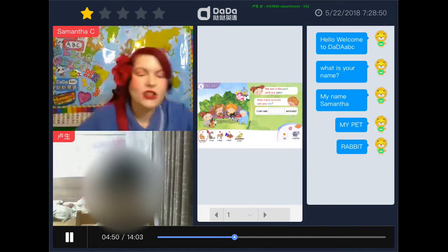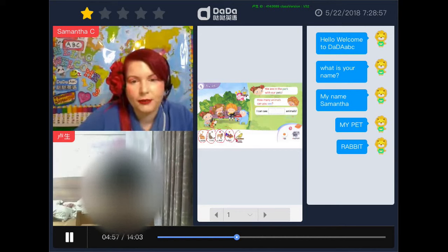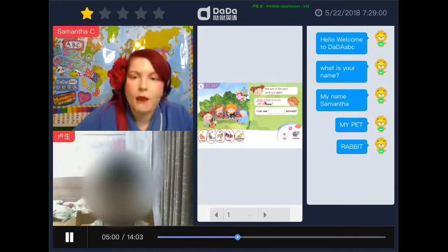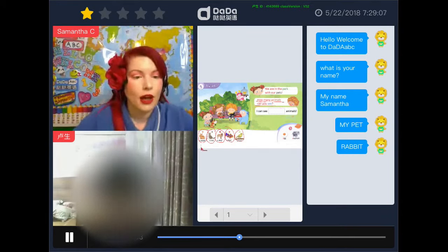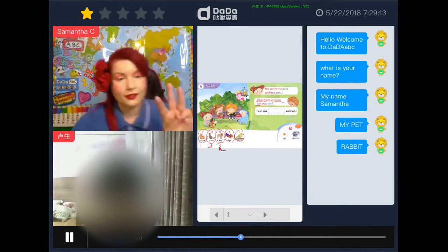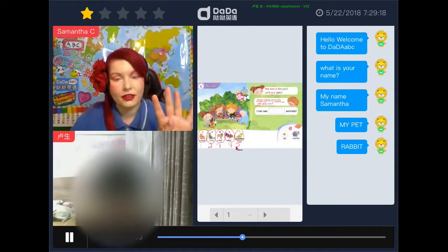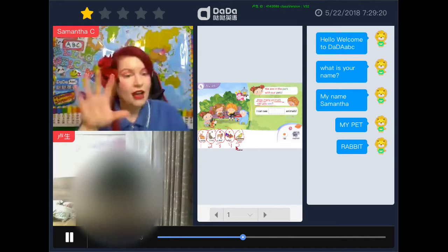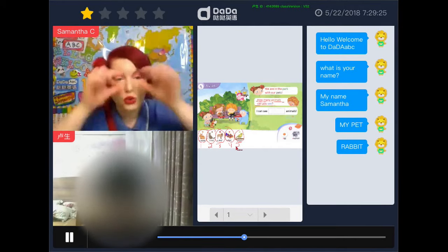Good job. So a rabbit, a cat, a dog, a fish, and a bird. That's right. How many animals can you see? I see 1, 2, 3, 4, and 5. I see 5 animals. How many animals do you see?